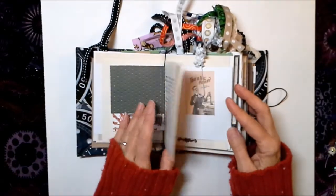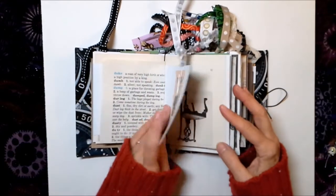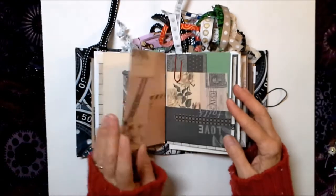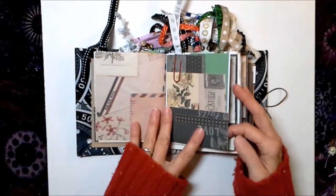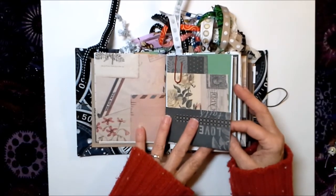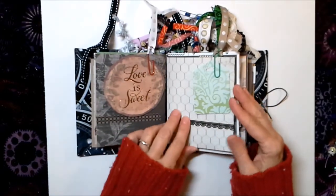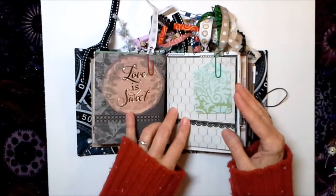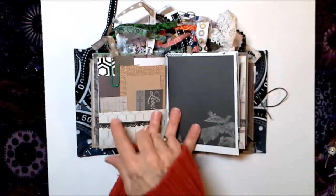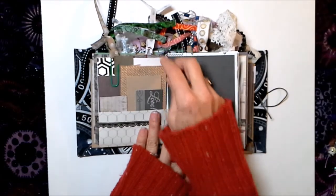Lots of papers for you to play with. This is a sticker, a triple sec sticker. And a little pocket that's full of little cards and tuck-ins and things for you to play with. This says love is sweet. I love that. Another little pocket full of paper pieces and burlap.